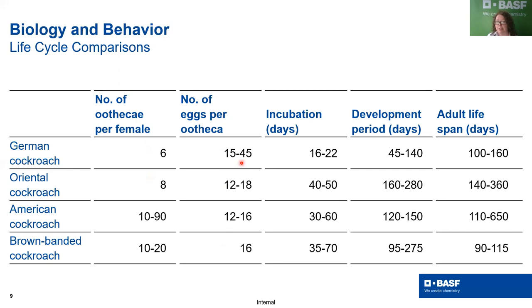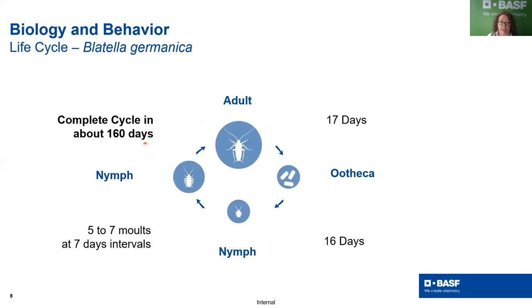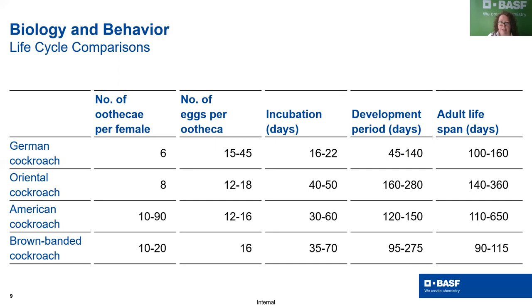So they're quite prolific. They might not have that many ootheca, but they do have a number of eggs in there. Incubation period is almost half the time of any of the other cockroaches. And the development time, again, is half that of the other cockroaches, which is why you've got this very fast cycle, which we mentioned previously, of 160 days. Adult lifespan is kind of similar.